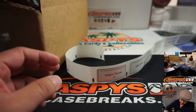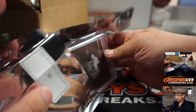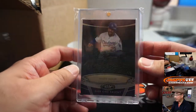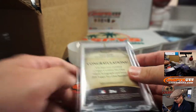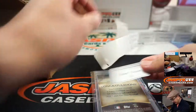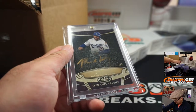Robert Throne. Pack 10. And that's going to reveal a Matt Kemp gold ink autograph, one of one from Tier 1 Baseball. Tier 1 talent, one of one for Robert Throne. Where's Matt Kemp now? I think he might be with the Marlins. Yeah. But nice one of one Matt Kemp, Robert.